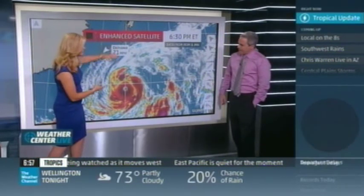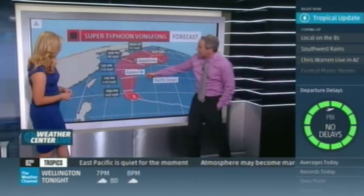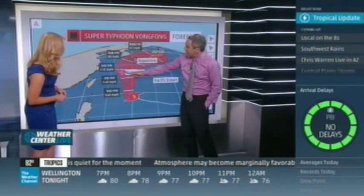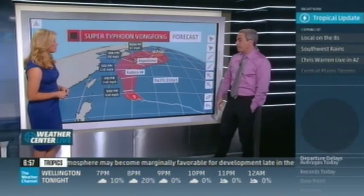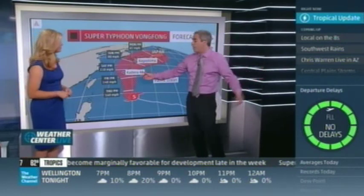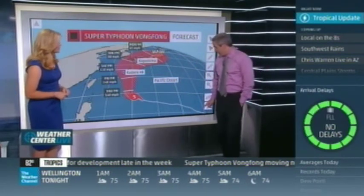What's the timing, do you think, for this? Let's see, we have a timing graphic for this. It looks like Friday night and early Saturday morning, it's going to get very close to Okinawa as a pretty strong storm. It may be a Cat 3 equivalent. And then northward from there, maybe very close to Japan and Tokyo over the weekend and early next week.